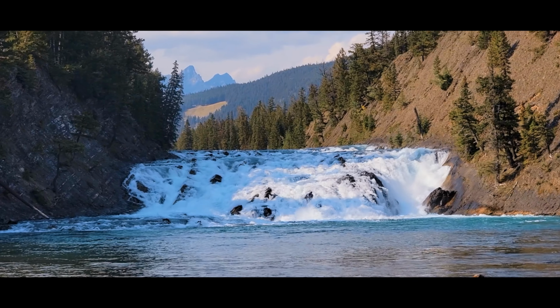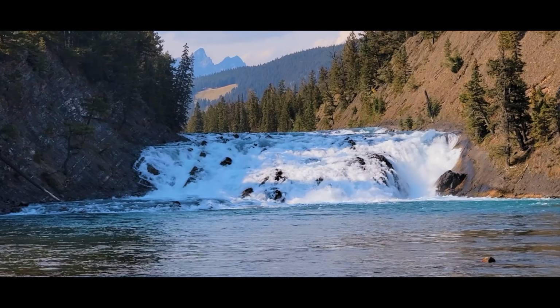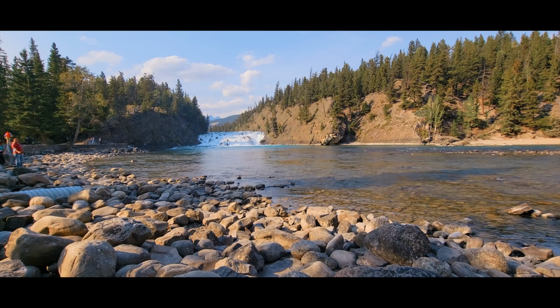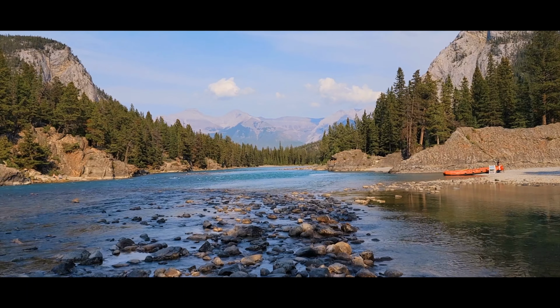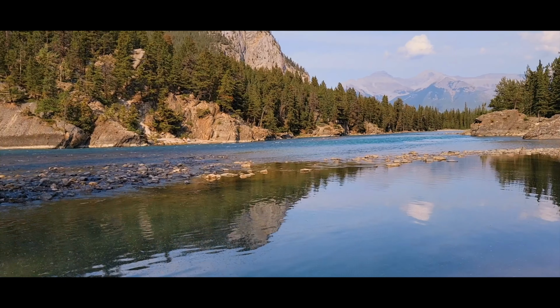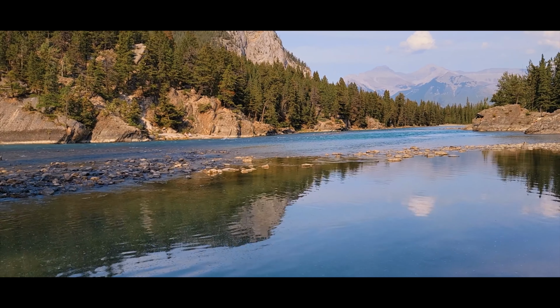Number 16. Bow River Waterfall. Bow Falls is a major waterfall on the Bow River just before the junction of it and the Spray River. The falls is located behind the Fairmont Banff Springs Hotel and the golf course on the left-hand side of the River Road.